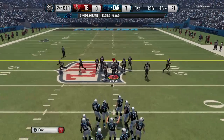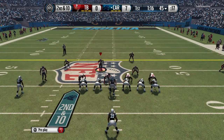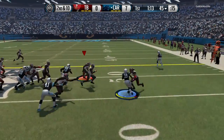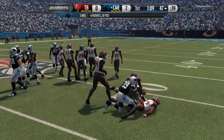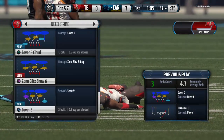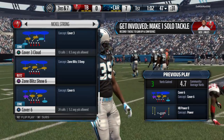Second down following that incompletion. The Buccaneers lined up in the nickel. Hill's going to secure the handoff. Sherman's in on the tackle. This is one good tackling defense. They stay in good position at all times, and we saw it that time, and they stopped the play for a short gain.